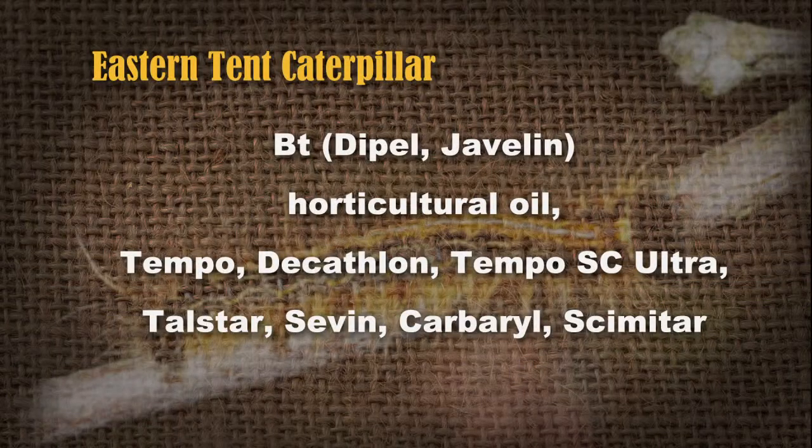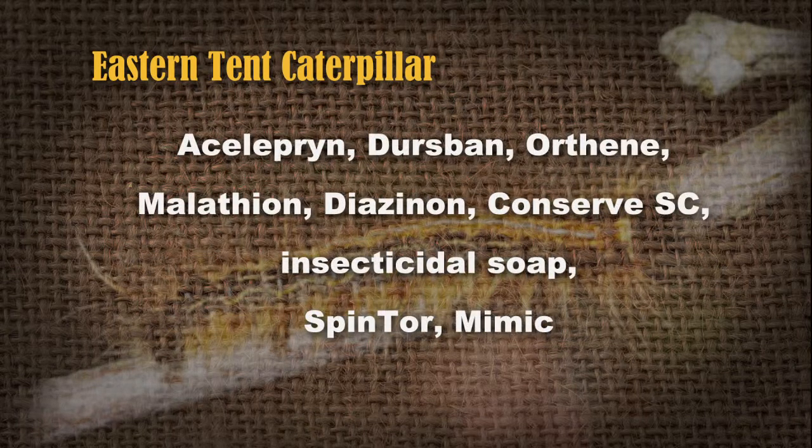Let me go on with eastern tent caterpillar. You can treat them with horticultural oil as a dormant spray early, before the trees even leaf out, and that will smother the little caterpillars. So you can use horticultural oil, but also BT, Dipel and Javelin that we mentioned. And then several of the same insecticides here: Tempo, Decathlon, Talstar, Carbaryl. Basically the same things we mentioned for the fall webworm will also take care of the eastern tent caterpillar.